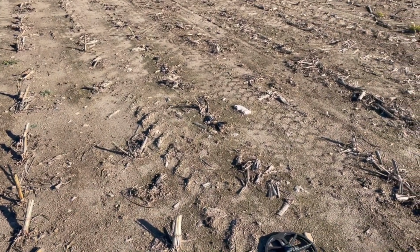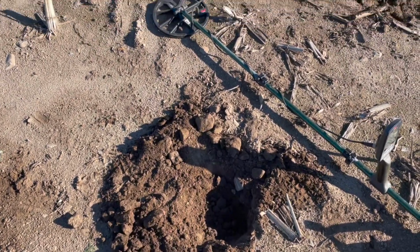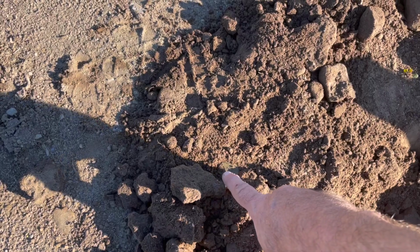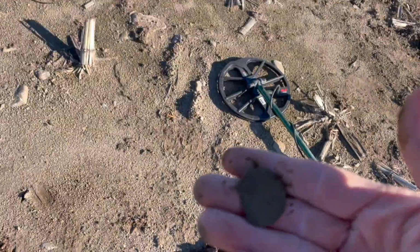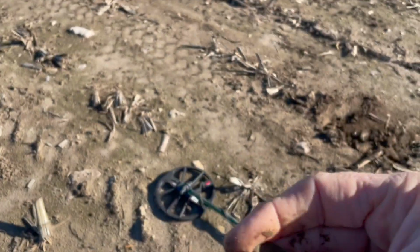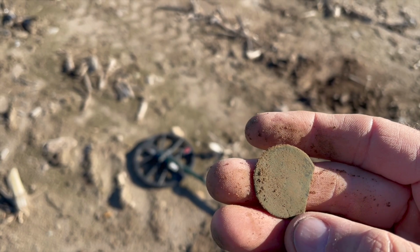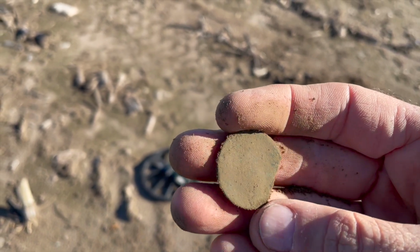I might have something else really good. I just see green. From this hole, it was down under several rocks. I dug. Pulled all these rocks out. And I know you see it sitting there, right? Could be a button, but I don't think it is. Oh, yes! Oh, my. It is a clipped coin. I think it's going to be like a King George. And it's clipped. No way! Be right back.